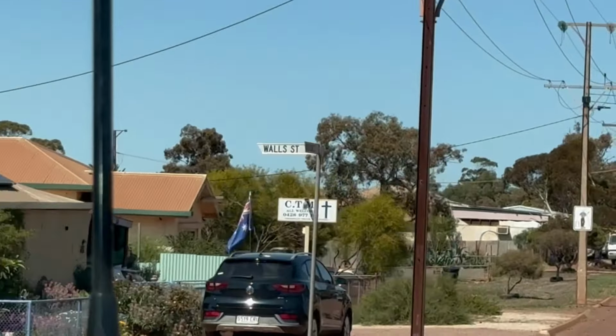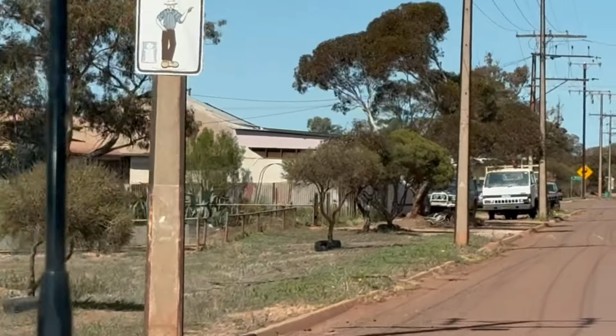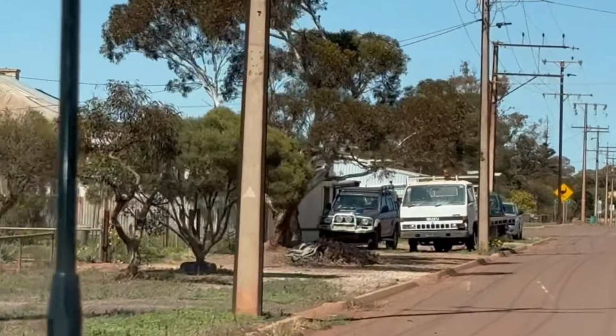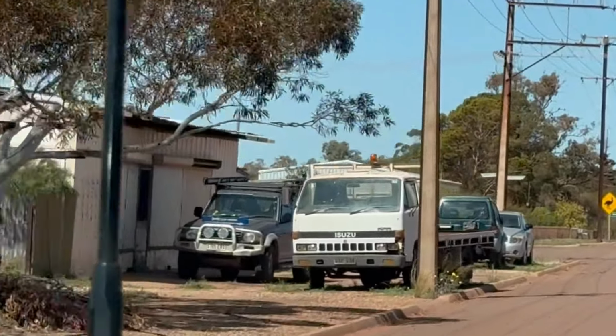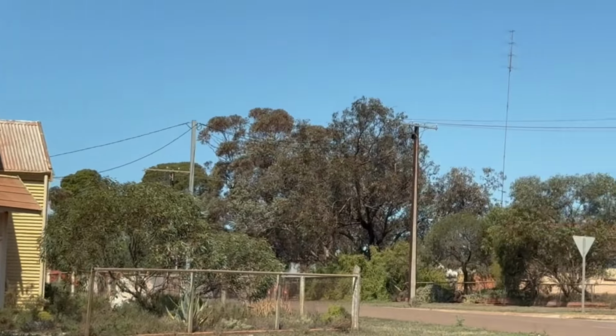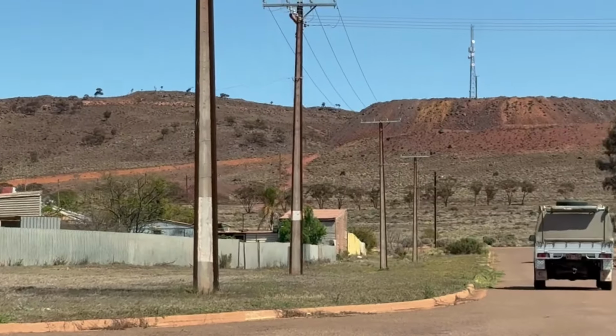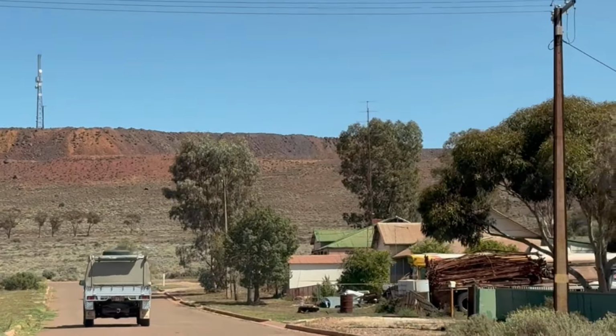Now, BHP ran Iron Knob continuously from 1899 to 1998. Between 1900 and 1911, over 600,000 tonnes of iron was shipped from the area to Port Pirie. In the early years, iron ore was transported to Port Augusta by bullock teams. It would have been a challenge.